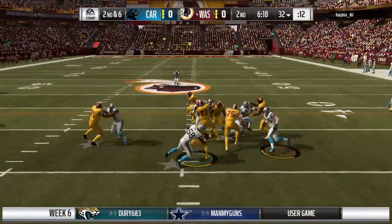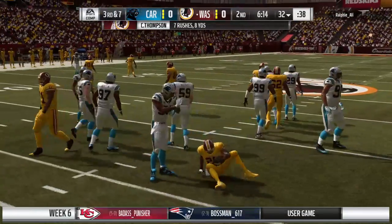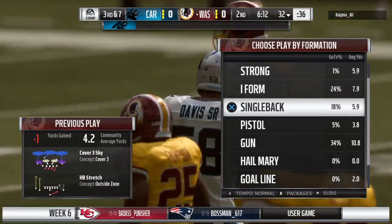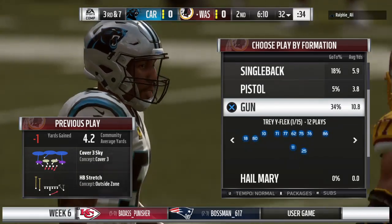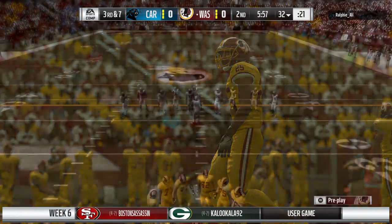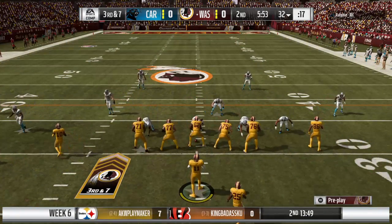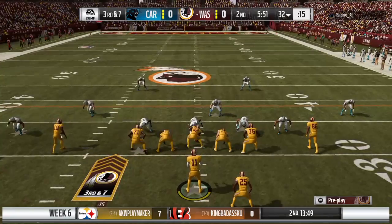They run it here with Thompson. And that play going absolutely nowhere as he's belted before he could get out of the backfield. And they'll lose a yard that time, and that's going to lead to a third down. The Redskins on third down. They've been okay, 2 for 3 thus far. This is 3rd and 7.